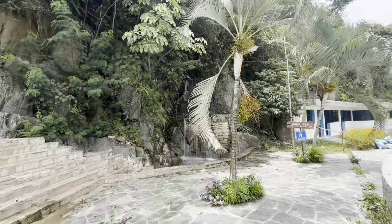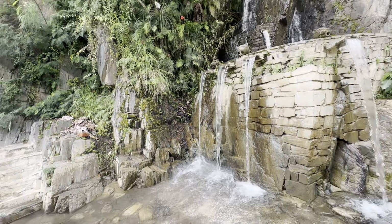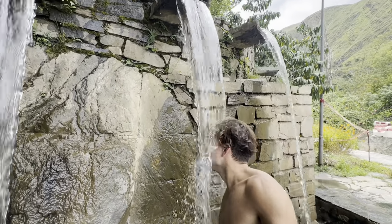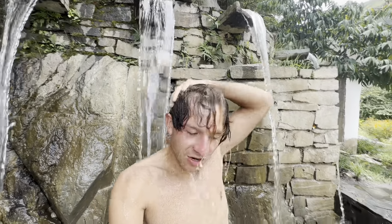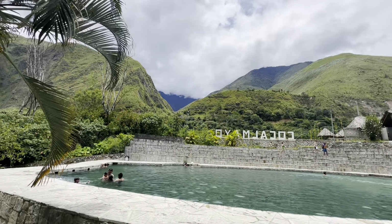Now the sun came out. No need to warm up in the hot springs anymore. So I'm gonna take a cold shower coming from a waterfall. Have a look on this. That's the waterfall, and here you can take a shower. Whew. But the water is pretty cold. Oh yeah, that's good. Oh, so refreshing. Amazing. Look at that view again.